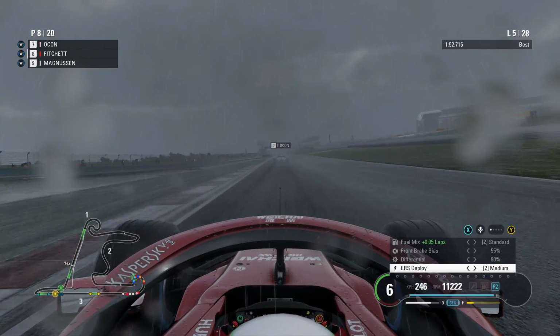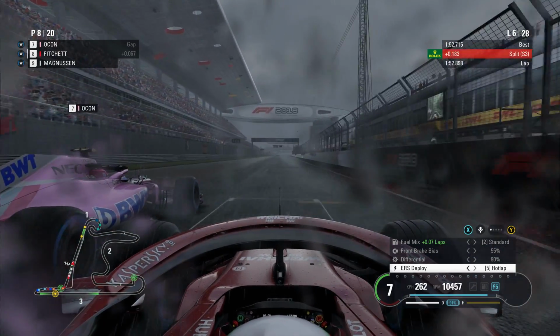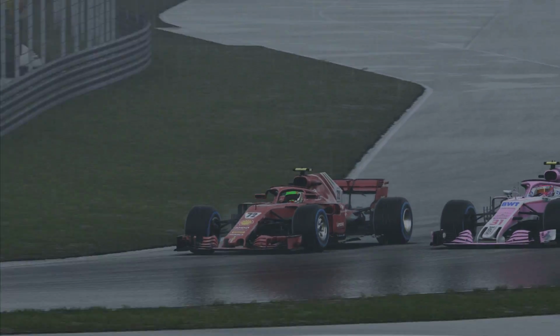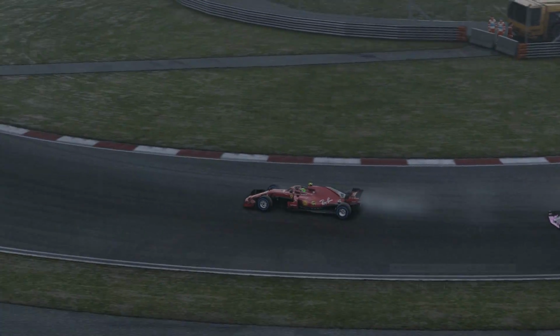I'm finding a nice groove in these conditions. Oh, a good run through the final corner right on the back of Esteban Ocon, up into hot lap mode. We have a lot of batteries, we haven't been using too much of it, and up the inside of turn number 1 past the Force India, up into 7th place.